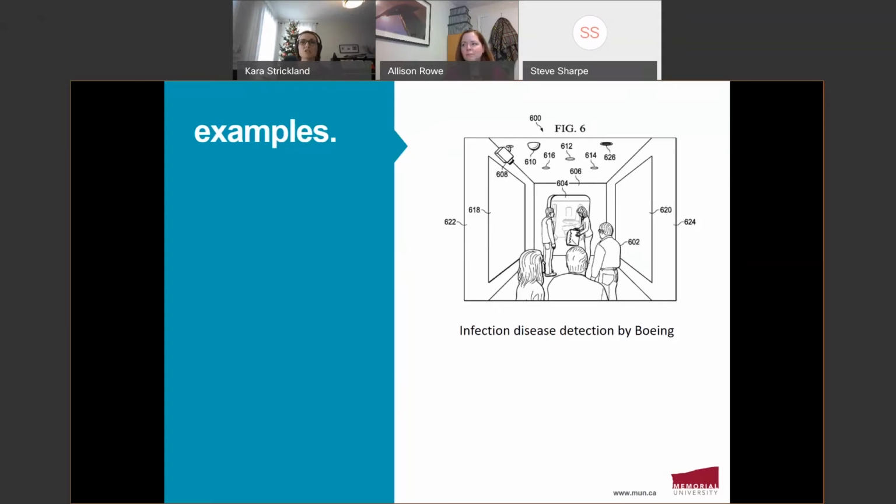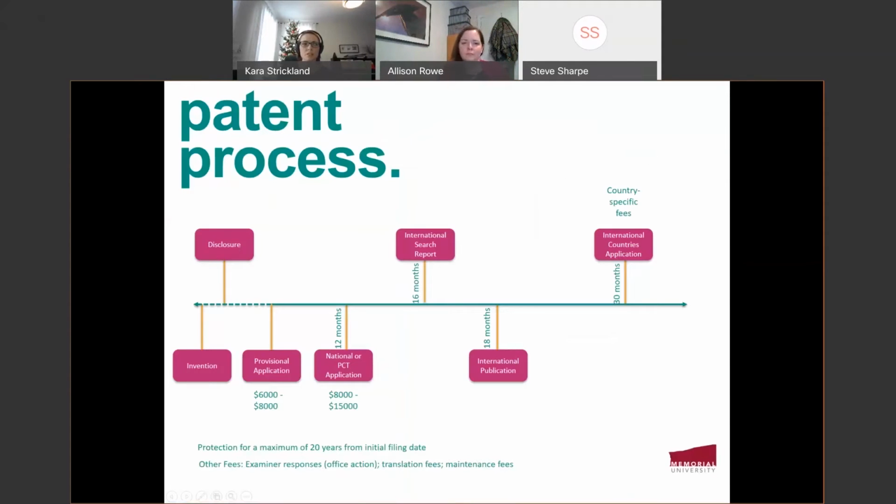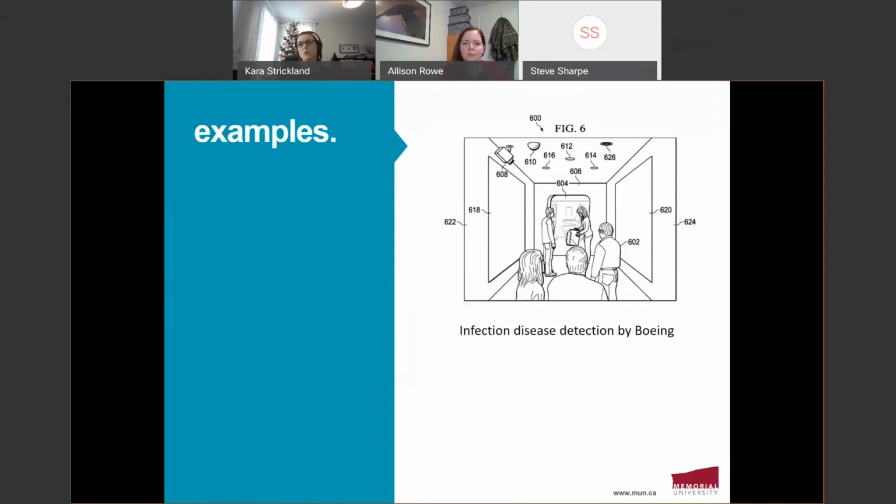The second one actually was just recently issued, and this is for infectious disease detection by Boeing. With this technology, it actually detects Ebola, tuberculosis, and influenza with a number of different sensors. So they applied for this patent, and after the examination process, it was finally decided that the application was going to be issued because it met the requirements for patenting.